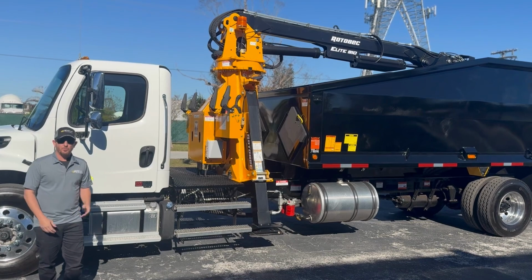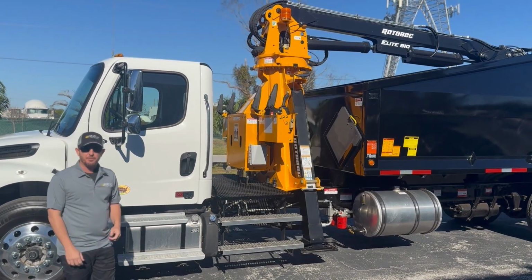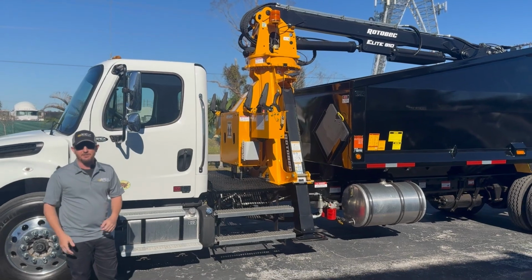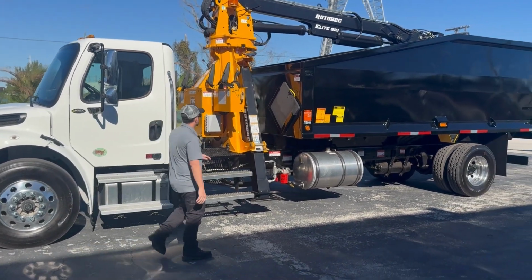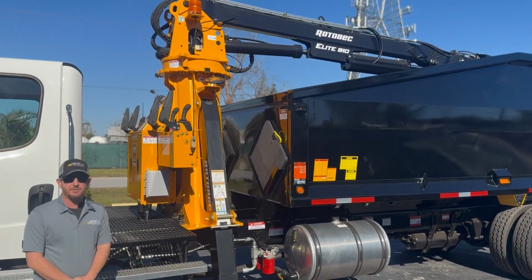The Rotobec Load and Go will be available in either a single axle, tandem, or tri-axle truck, so you'll have a GVWR range from 33,000 to 80,000 pounds. The loader has a lifting capacity over 8,500 pounds with a boom extension reach of 24 feet.